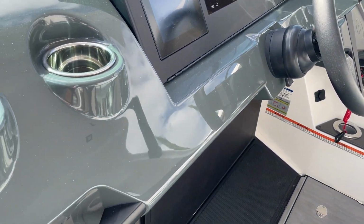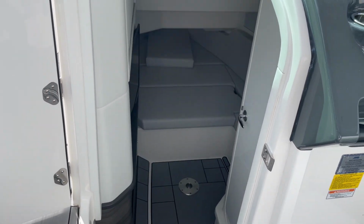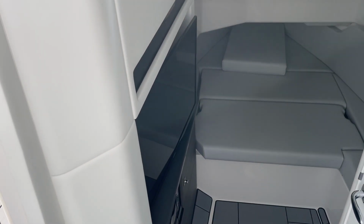Check out the little cabin in this boat. Great to get the kids out of the sun or the heat. If you are doing overnights on it, you have a fully enclosed bathroom as well that you can stand up in. Television with sound bar.